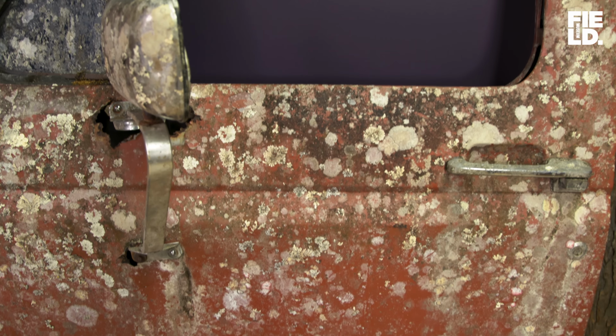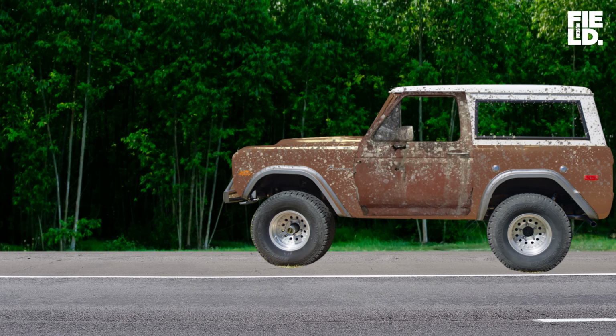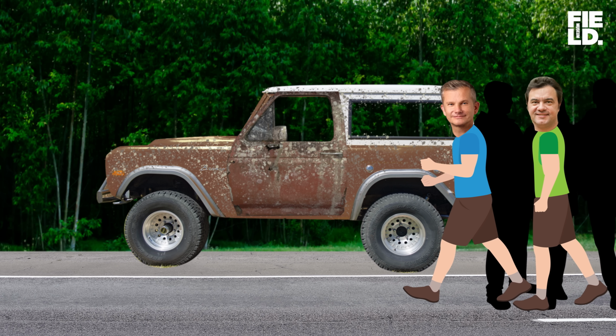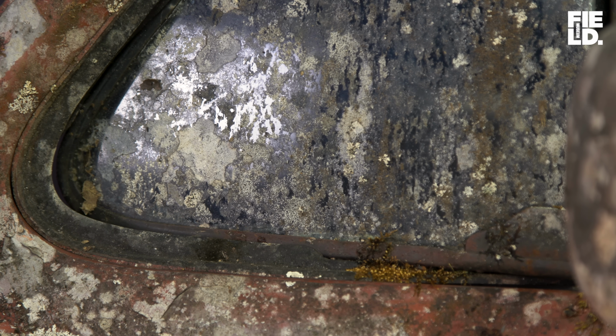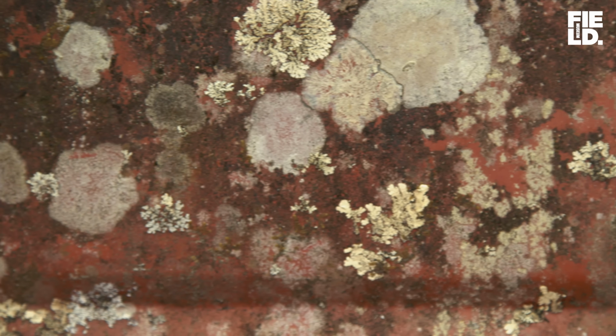This driver's side door from a 1984 Ford Bronco was collected by Field Museum scientists and their collaborators, who noticed it parked on the side of the road during a field expedition in Puerto Rico. What caught their attention was the car's abundance of lichens, plant-like organisms that are comprised of a symbiotic relationship between an algae and a fungus.